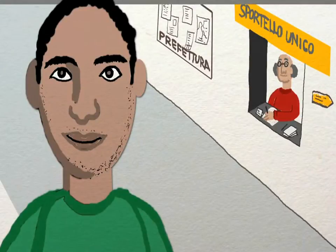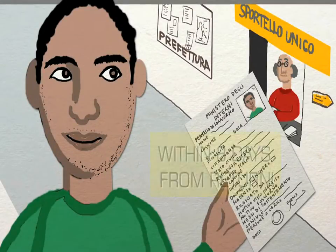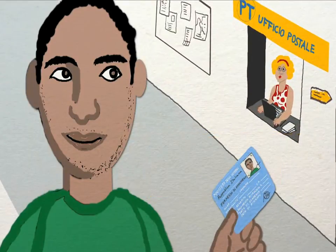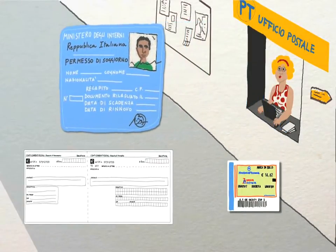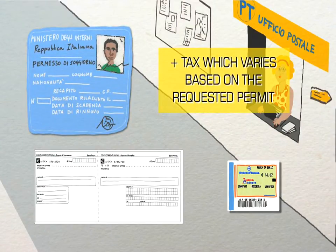Once returned to Italy, he had to request a permit to stay at the one-stop shop within 8 days from his return. The permit to stay is not free of charge. Saeed had to purchase a stamp, pay for shipment fees and for the cost of the permit to stay card, along with a tax which varies based on the type of permit requested. These deposits can be made in post offices.